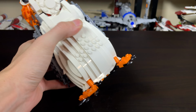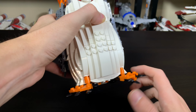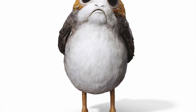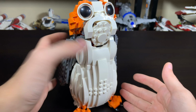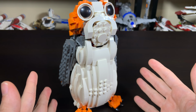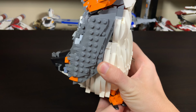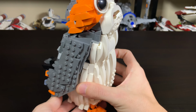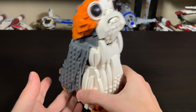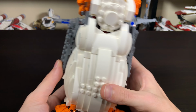But the main complaint I think most people have is the feet, and that's just because they're inaccurate to what you see in the movie. The feet are actually supposed to be long, and he's supposed to stand on them. They're definitely not supposed to touch the bottom of his belly like that. The legs are supposed to be a little bit longer, but obviously they would not be supportive enough to hold the Porg up, especially because of how back heavy he is. If the legs were longer, the thing would just fall back every time. So Lego did a great job with a little compromise there, and I think it worked out pretty well. It doesn't look terrible if you're not paying attention to it. I think it just works good enough and it passes.